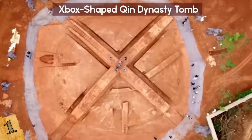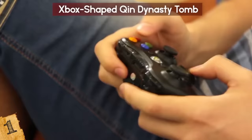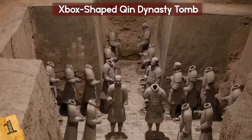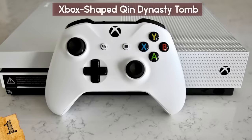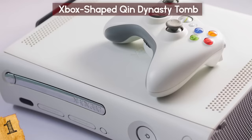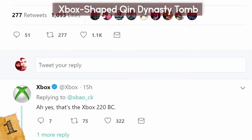Xbox-shaped Qin Dynasty Tomb. In early January of this year, Twitter user Xbao, who loves the Xbox, as you may have guessed, announced the alleged discovery of a Qin Dynasty tomb bearing a striking resemblance to the logo of the Microsoft Xbox video game console. The photo quickly gained the attention of gaming enthusiasts, and the official Xbox Twitter account even posted a reply, jokingly stating, "Ah yes, that's the Xbox 220 BC."